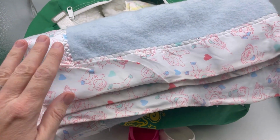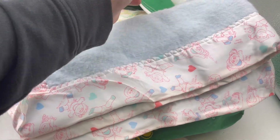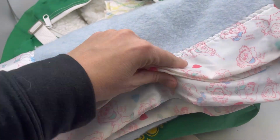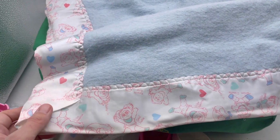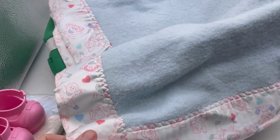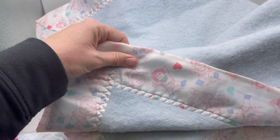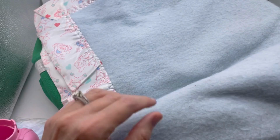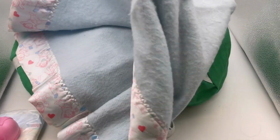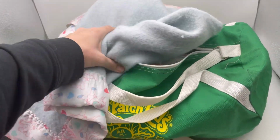This is a Cabbage Patch blanket. It looks like maybe a few hairs, maybe they had a dog or something. But I'm guessing this is just like a handmade thing, and they put the satin Cabbage Patch border on it, but super, super cute. It's a little dirty. Yeah, I'm gonna throw that in the wash, get some of that hair off of it.